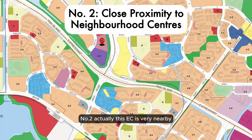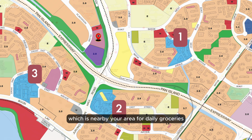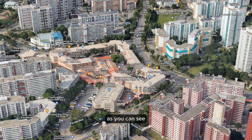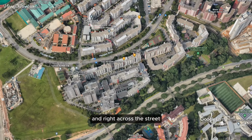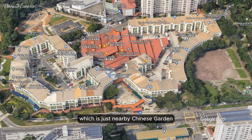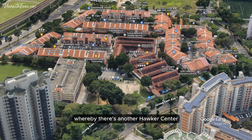Number 2, this EC is very nearby not 1, not 2, but 3 neighbourhood centres, for your daily groceries or even hawker centres. You have Bukit Batok West Shopping Centre. As you can see, there are a lot of eateries and even the wet market here. And right across the street, you will see Yuhua Village Market and Food Centre, where there's hawker centre food and a market as well. Further down the road, nearby Chinese Garden, you will see Yuhua Market and Hawker Centre, where there's another hawker centre plus a wet market as well.